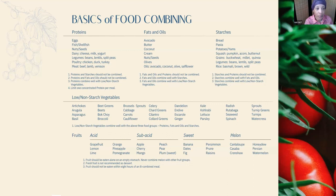And so let's take, for example, the protein column. You will see underneath the list of proteins, and these lists are not complete, it's just to give you a flavor of what's in these categories. The notation will give you information such as proteins and starches should not be combined, as we covered, right? Proteins and fats and oils, which would be the second column, should not be combined. And then third point, proteins combine well with low to non-starch vegetables.